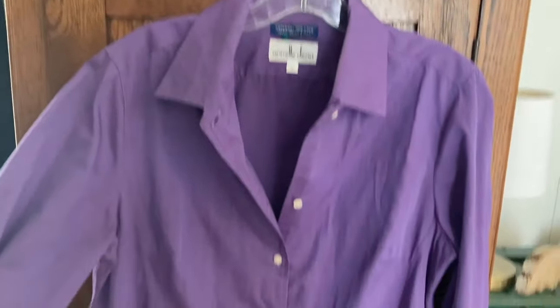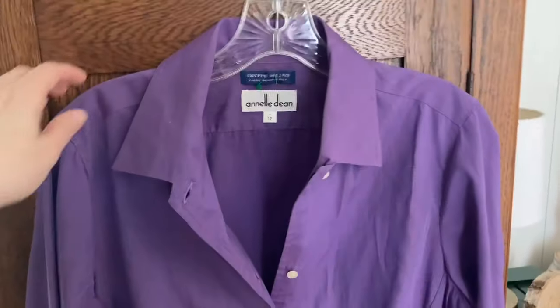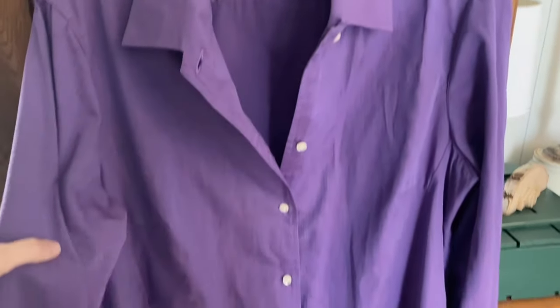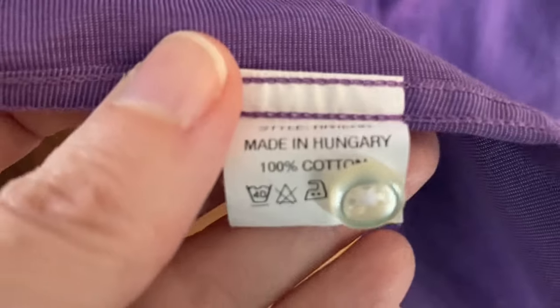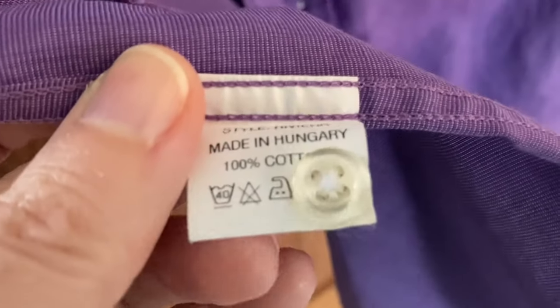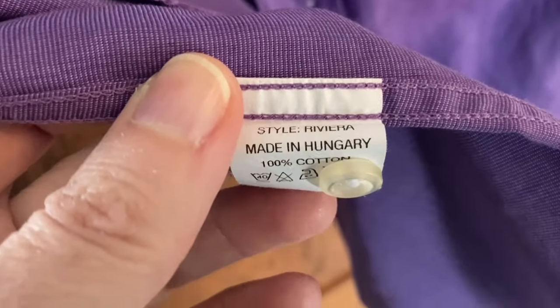Really pretty top, love the color, love the purple. So I hope it fits. I'm gonna get it washed up and we'll find out. I'm not familiar with the Annette Dean brand, so I don't know what store that comes out of, but it looks like it's well made. It's cotton, it feels really soft. Inside tag says, made in Hungary, 100% cotton.